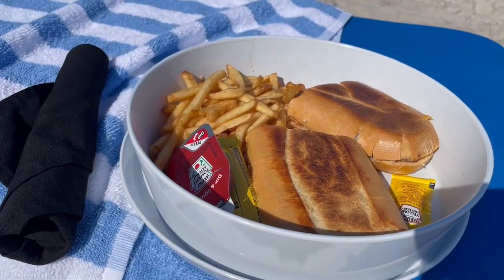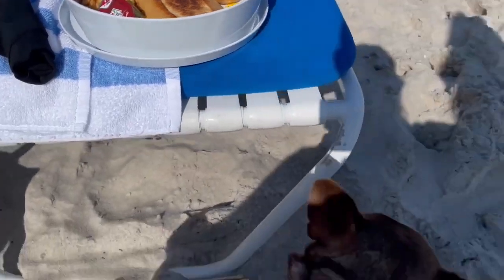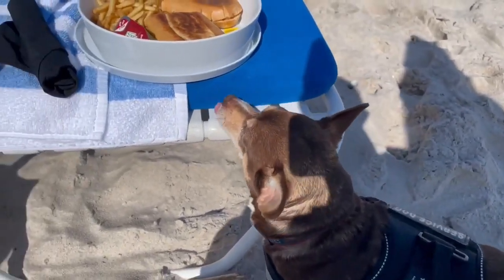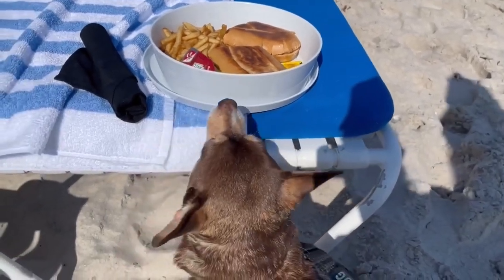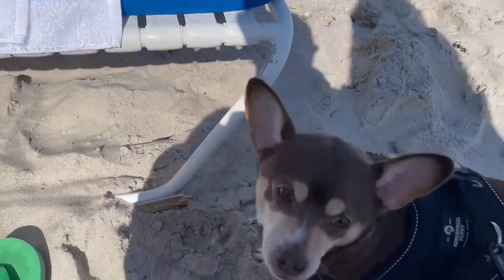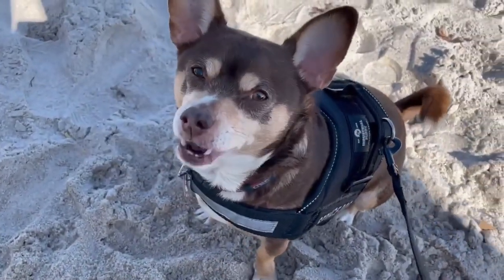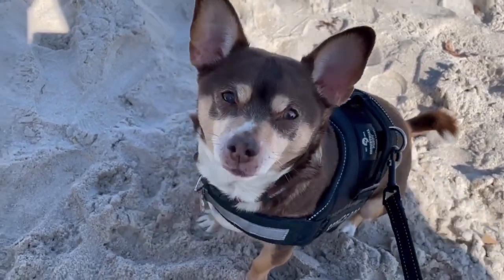Got a little pressed sandwich over here with some fries. Ernie's super excited about the fries. Oh my gosh, he's jumping down from the other chair. He knows there's fries up there. Mom, I'm only going to give you a second and then I'm diving into those fries. Oh my gosh. Okay, calm down, calm down. I'll get you some. Yes, we can have some fries. Oh, we're so happy. Okay.